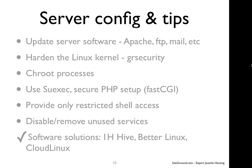So if you're a system administrator and you manage your own server, you can use the following software solutions to easily set up your server and make sure that it is secure. They are available for hosting providers also, and you can ask your hosting providers if they are using them.